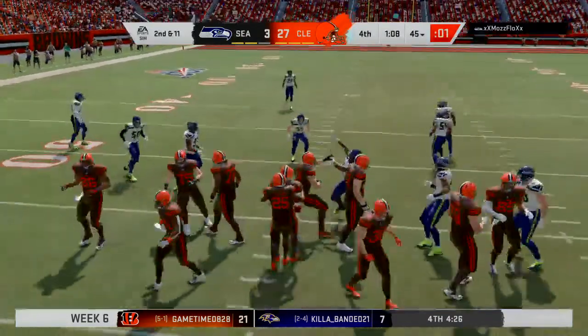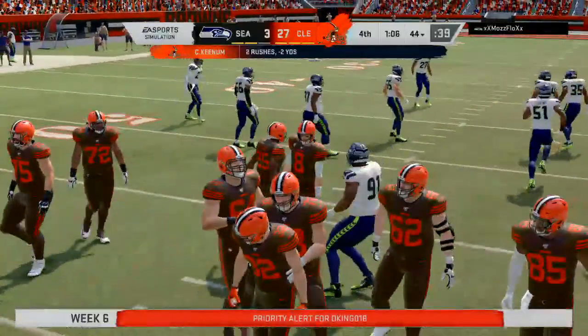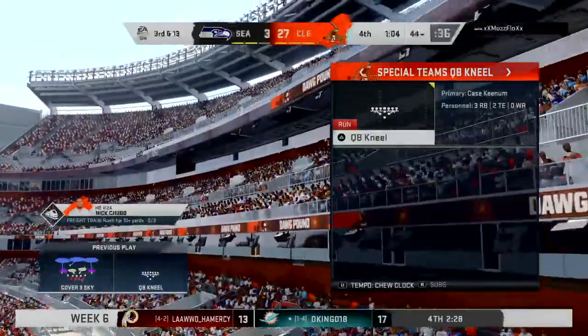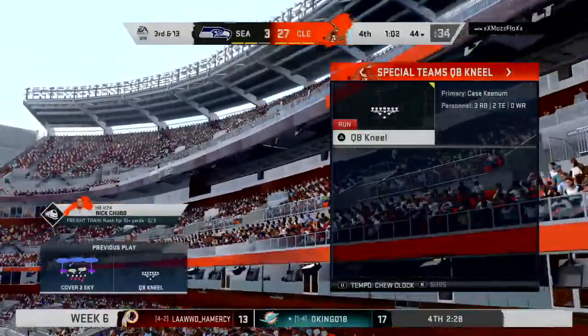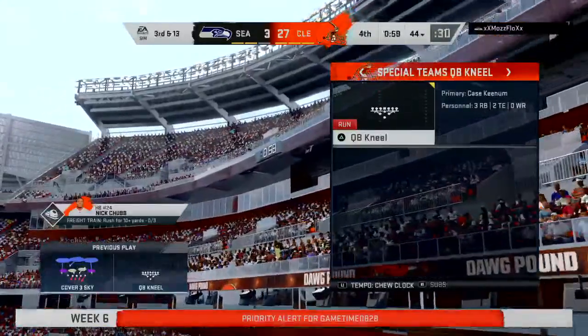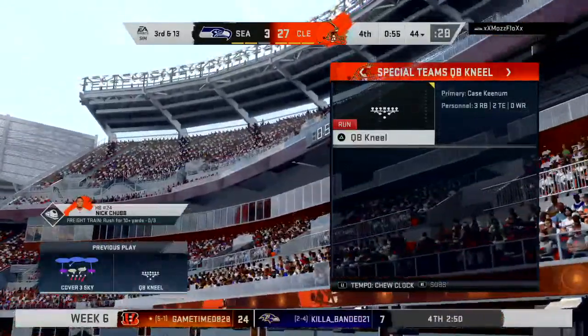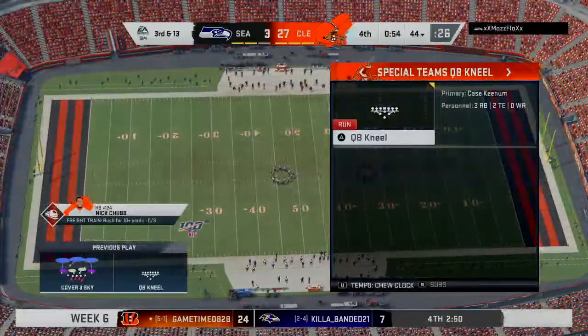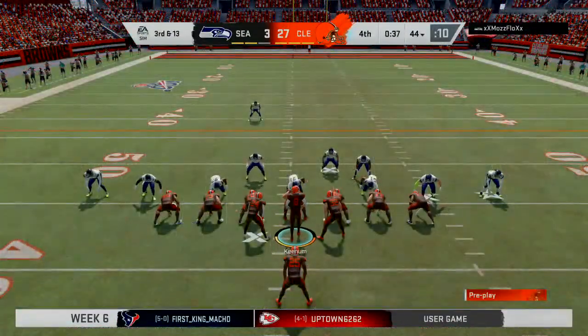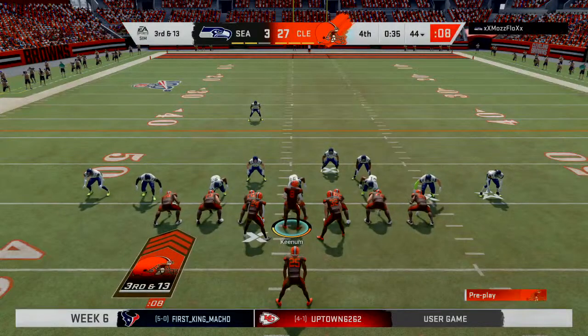Okay. The defense can stop it twice more as they take a knee here. A loss of a yard. It's now 3rd and 13. So time to start going in the other direction as they come up now 3rd and long.